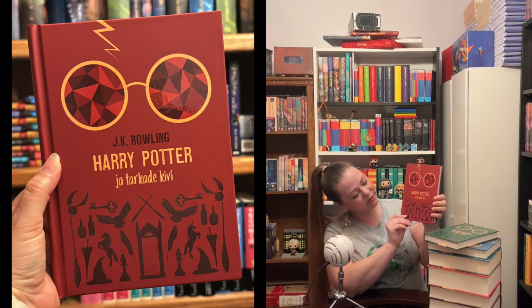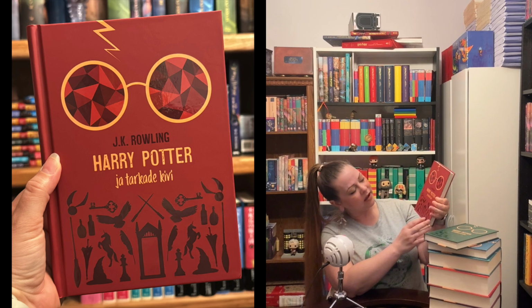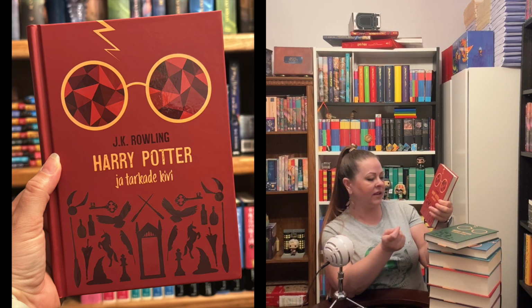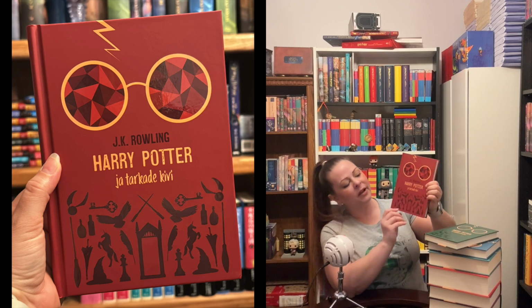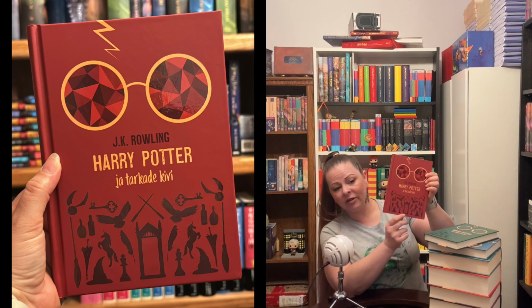Some of the images that we'll see throughout all of the books are going to be like the brooms. I believe snitches are always there. Wands are always there, and some of the other images change. I think owls are always there. But down here, we have the Mirror of Erised for the big image at the bottom.